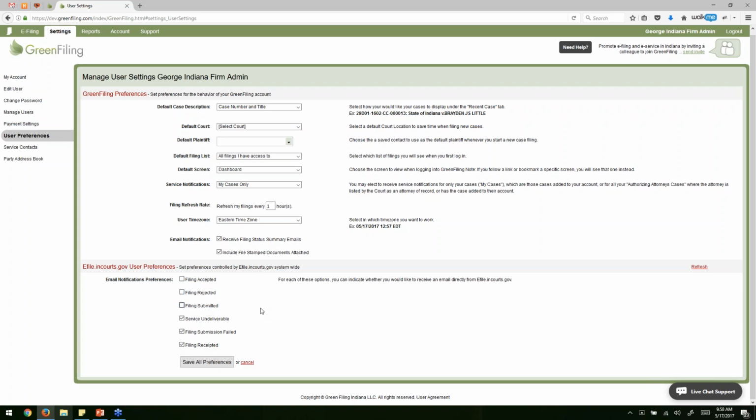I actually recommend doing this. You might have noticed as we went through the emails, you got a lot of emails as a result of a single filing. Many of those emails come directly from the court, and that's what these are here. We recommend you turn off the filing accepted, rejected, and submitted emails, and then in the Green Filing preferences, where it says email notifications, turn on the status summary emails, and then also the checkbox to include file stamp documents to those emails. What this will do is really minimize the number of emails you get, but you're still going to get all the information you need because it is contained in those status summary emails that come from Green Filing. So that should really help you out quite a bit.